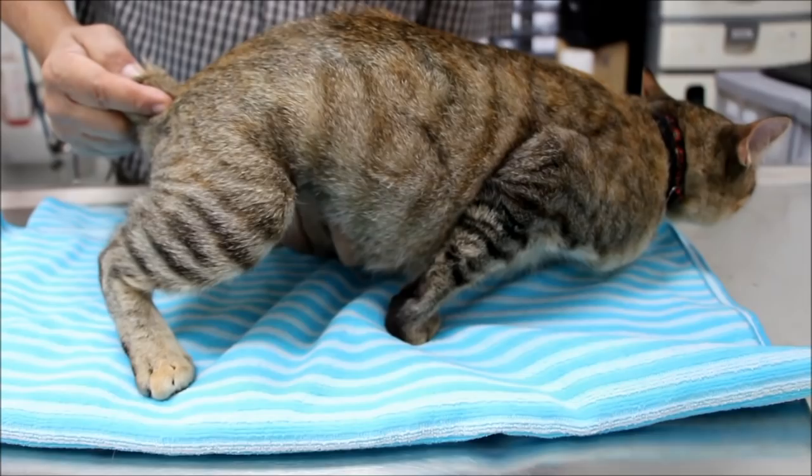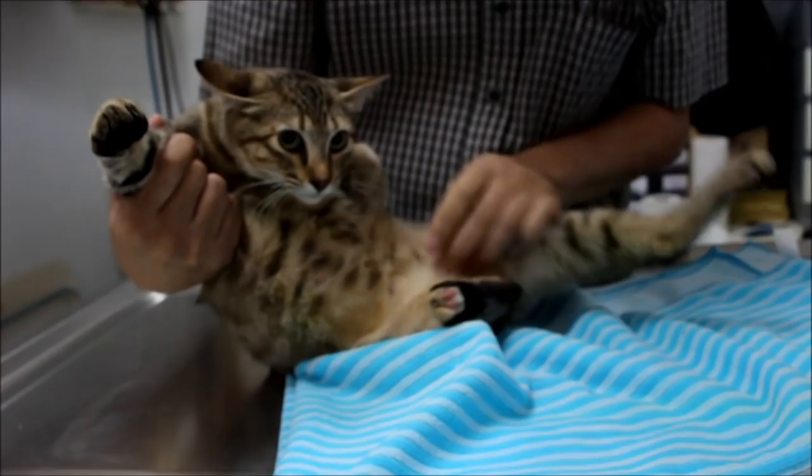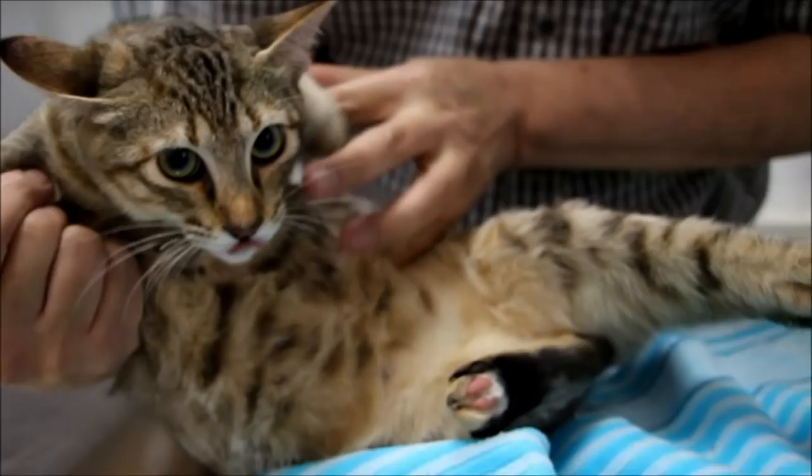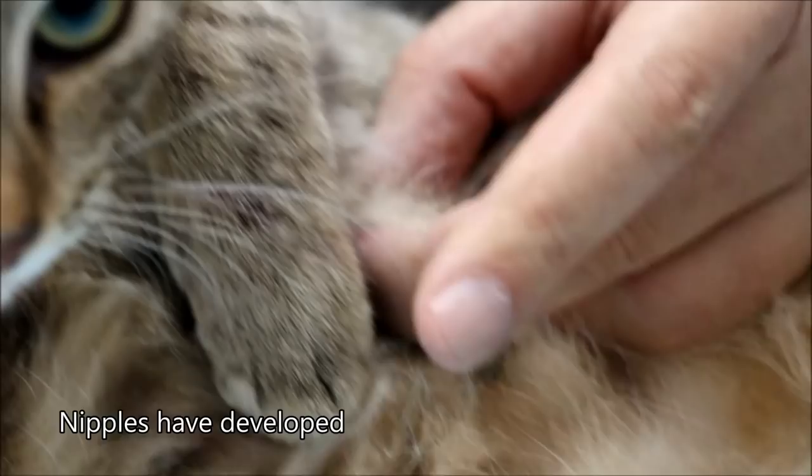So what I do, I turn her upside down. Normally you can see whether the nipples, the breasts have become bigger. I see the nipples, yes, they can be seen now. The nipples have grown and swollen. So this shows one of the signs of pregnancy.